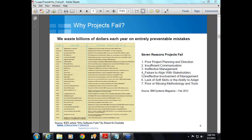And an IEEE article by Robert Charette also states a few reasons for project failure. Among them, the top reasons for software project failure are the poor definition of requirements, poor management, and communication failure among the stakeholders.